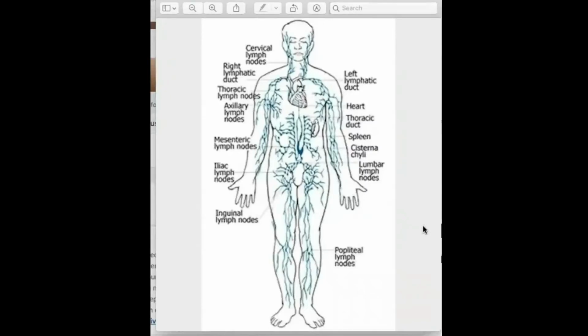The lymphatic system basically runs alongside your blood vessels. This diagram gives you a visual of where the main or bigger lymphatic vessels are throughout your body. But everywhere that you have a blood vessel, you have a lymphatic vessel running alongside it.